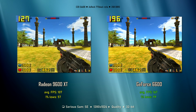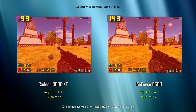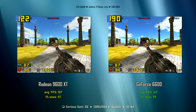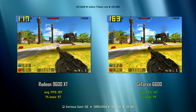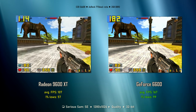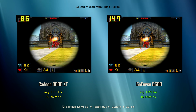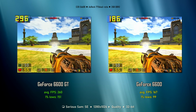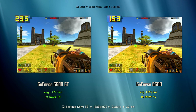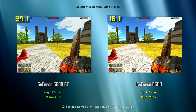And greener pastures indeed. Serious Sam the Second Encounter was released in 2002, an amazing game both visually and in regards to gameplay. The GeForce 6600 is 60% faster than the Radeon 9600 XT when looking at the average FPS, and 70% when comparing the 1% lows. Still, 55 1% lows are very good. You'll have smooth gameplay no matter what card you are using. The GT version on the other hand is 50% faster than the normal 6600 for average FPS and 1% lows. The GT can do crazy numbers, I'll tell you that.